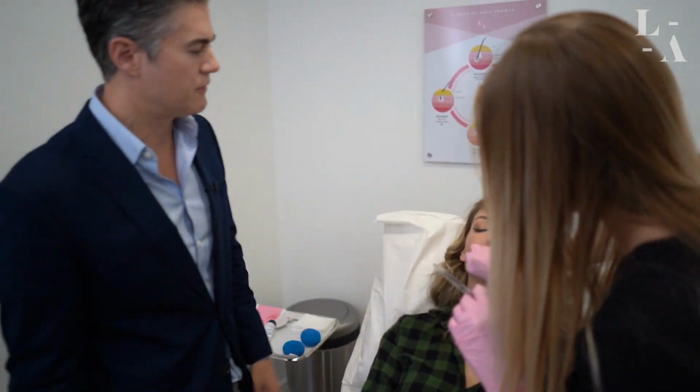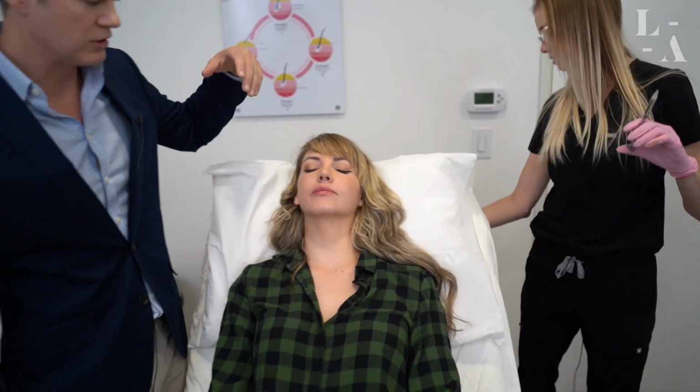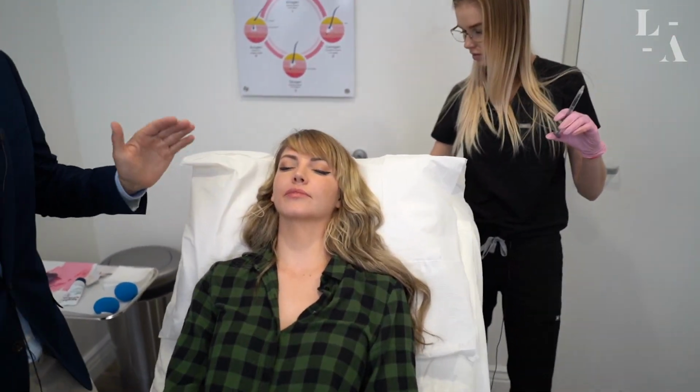How are you feeling? How are you doing so far? I'm doing good. Feels good. Yeah, right? So let's do a quick right and left augmentation. Look how beautiful her vermilion border looks. The vermilion border is that line that defines the dry mucosal side of the lip from the wet mucosal side of the lip.